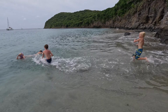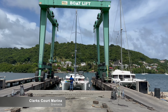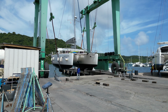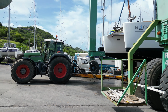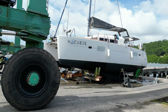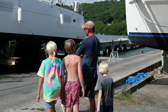Ronde Island was fun, but we've got to get to Clarks Court Marina for haul out. The main reason for needing to haul out was for our standing rigging. It's easier to make sure the hulls remain level when on the hard versus in the water when replacing the crossbeam cable that runs across the front of the boat. After getting hauled out of the water with the travel lift, the boat is then put on a trailer pulled behind a tractor to maneuver it around the boatyard.